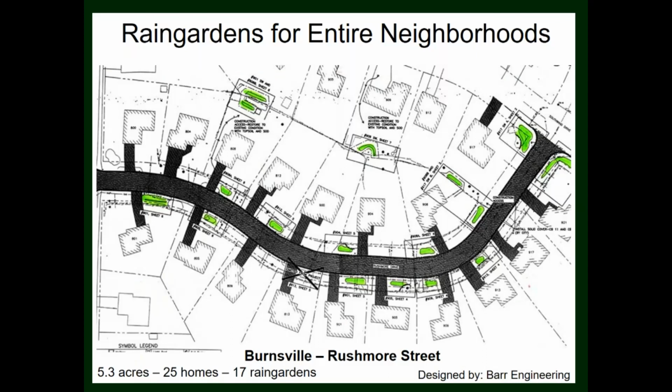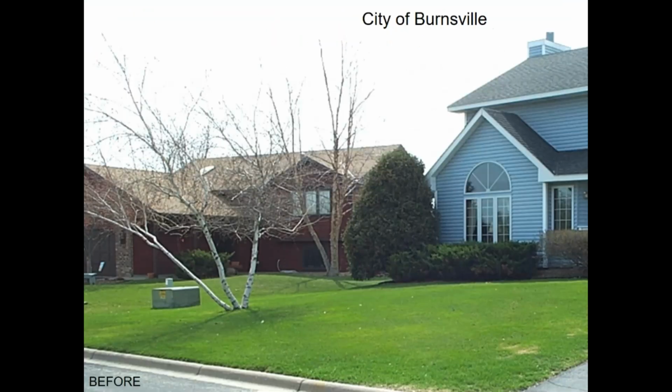This project was designed back in, I want to say, 2003. And what they did is took two streets that were right next to each other. And on one of the streets, they installed rain gardens, as you can see, all up and down the street in people's front yards or in that backyard swale area. And in the other street, they didn't. And then they had stormwater monitoring equipment down in the storm drains to see what kind of impact there was.